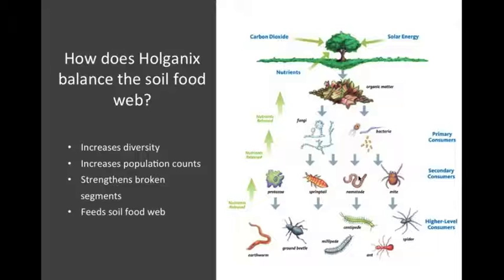No, it's okay. So, how does Holganix balance the soil food web? You talked about how it closes these gaps. What are some of the other ways that Holganix helps with balancing the soil ecosystem?